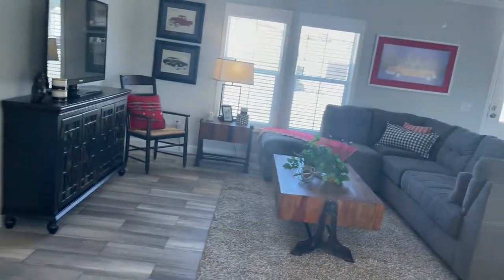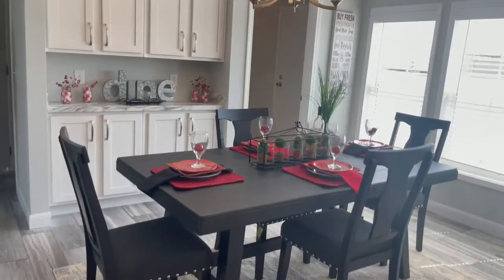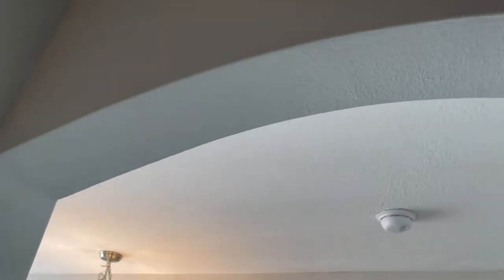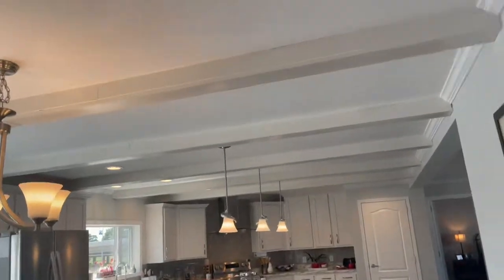Y'all, I am crushing. And then they have the thing. Give the people a tour. It's a big closet. It smells like Christmas in here. Love the rooms. They trying to break our pockets. I know, right? And then they got the arch, y'all. I'm like all into detail. Look at the roof. Oh, and how the windows go in like that.